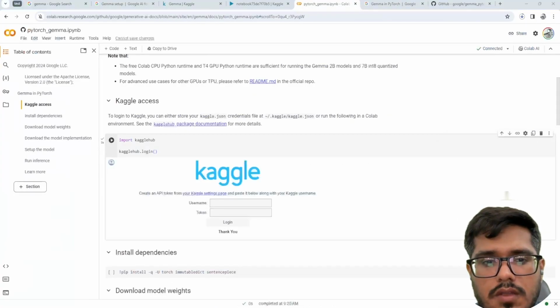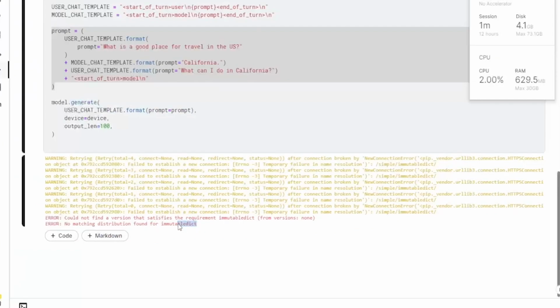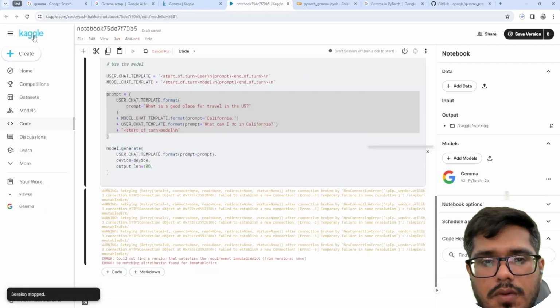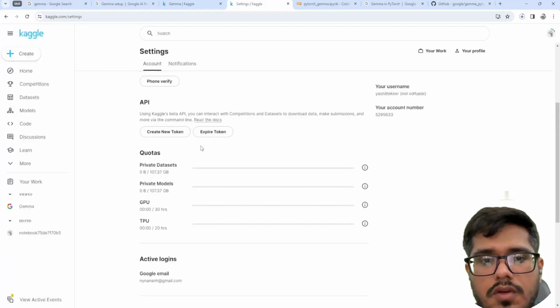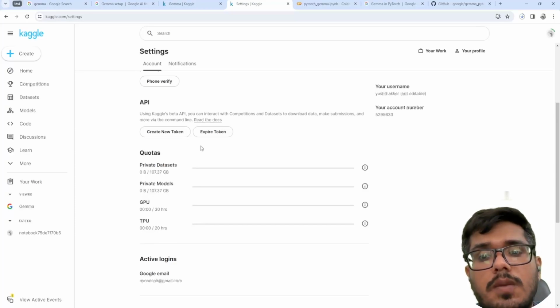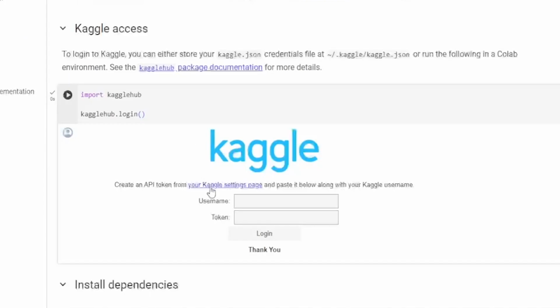Oh, by the way, this is the error on Kaggle. So I decided not to run it here, and I decided to continue on Google Colab. All right, so in order to get your access token, just go to settings on Kaggle, click on account and click on create new token. Once you do that, there will be a file that will be downloaded that will have your username and the access token that you need in order to run it on Colab. So once you have both of these details, just put those here.